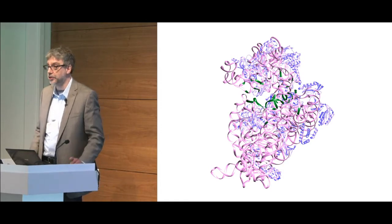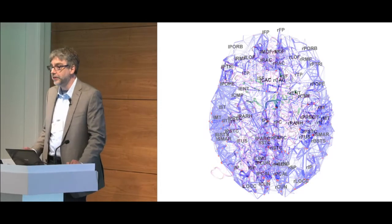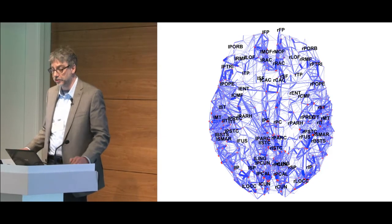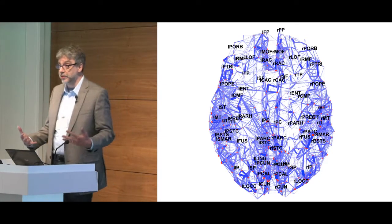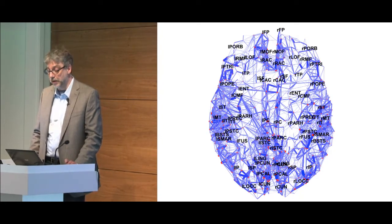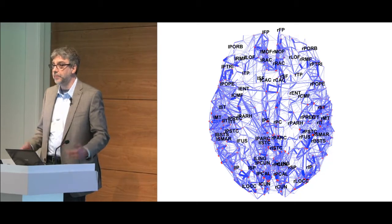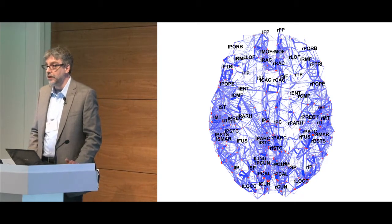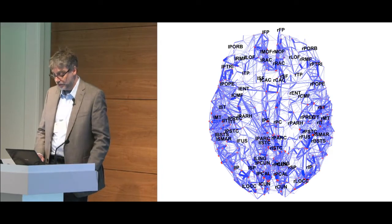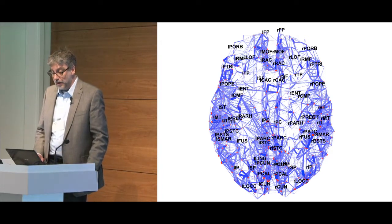This is a very different structure. This is the backbone of interregional projections of the human cerebral cortex, a map we created a few years ago. And again, it's a structure, it's a network of relationships, of anatomical pathways, and I am fascinated by our ability to predict something about the functionality of the human brain based upon this network representation.